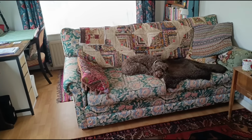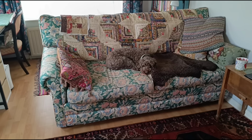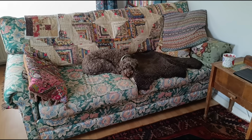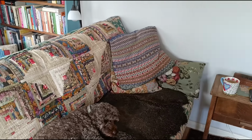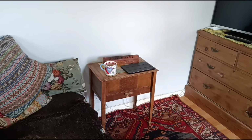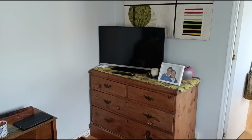So I had the idea of putting the sofa as a sort of room divider. So it's there with Stella sleeping on it. And so now I have moved the television and the big chest of drawers with the television on it. I was just having a cup of tea, it still sat there. Over to that corner.